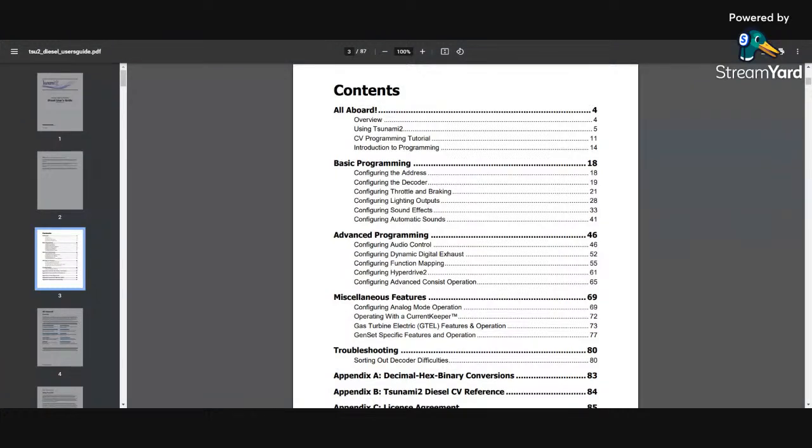First thing I'm going to do is, and I'm actually programming this in ops mode. I am not using a programming track. Because as long as you don't have anything on the track that has the same address, then it's only going to program to the address that you tell it to program to. So I'm going to go ahead and program the address, long address, to 4528. All right, I'm on 4528.